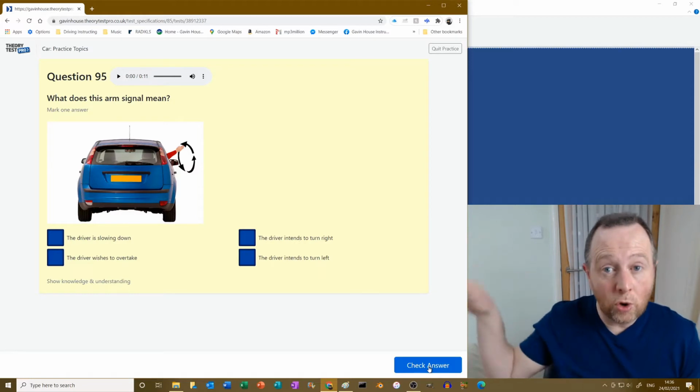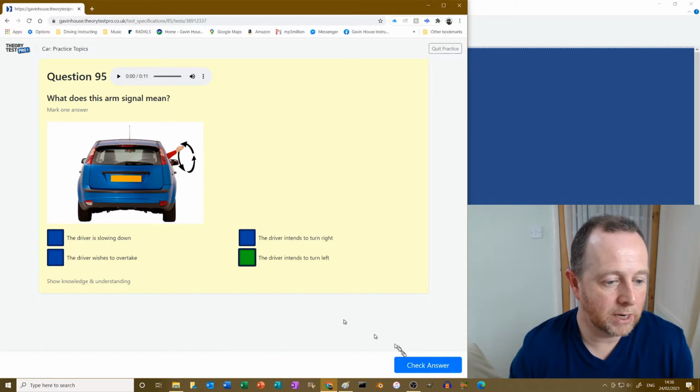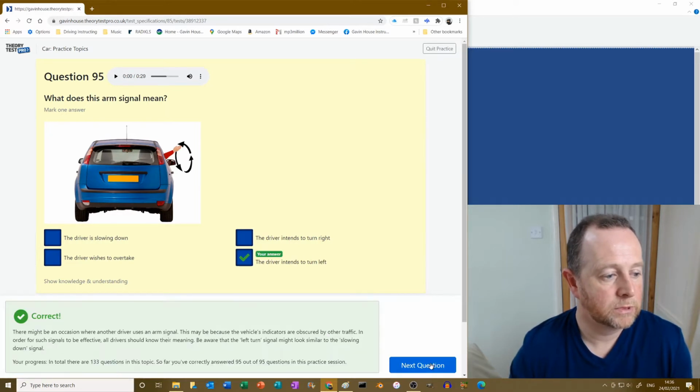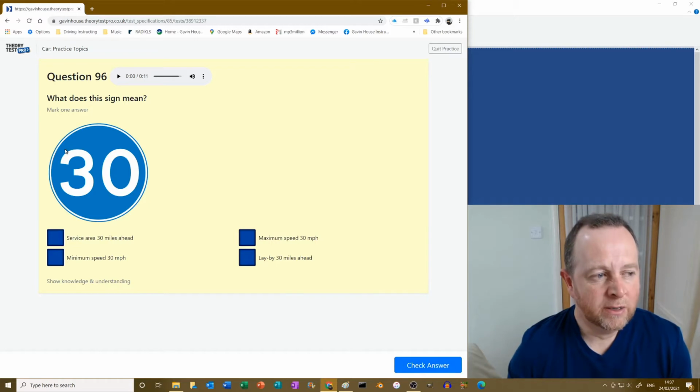Oh, look, it's the not right sign, i.e. left. So the driver intends to turn left. Yes, they do. Yeah, usual stuff. Right. What's this mean? Minimum speed of 30 miles per hour.